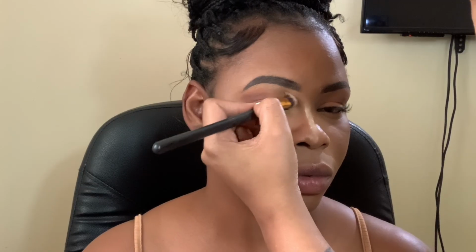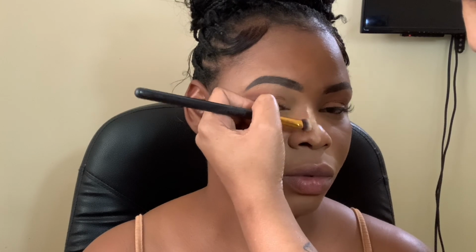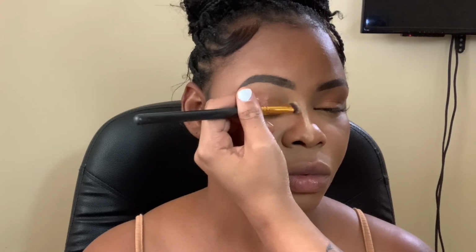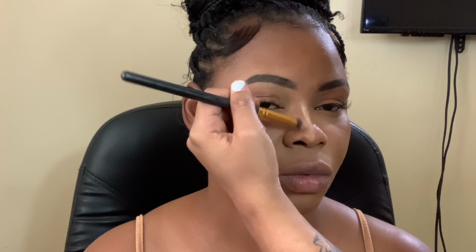After every single thing I do on this little girl's face, she's looking at the camera. If I do her eye, she's looking at the camera. I do her teeth, she's looking at the camera. She doesn't look at the camera.